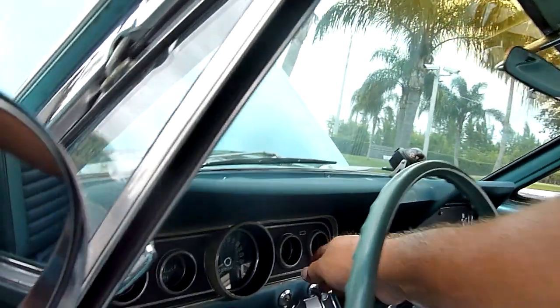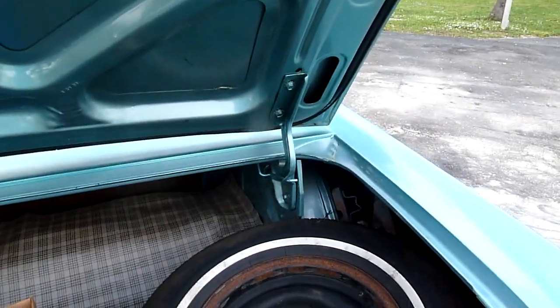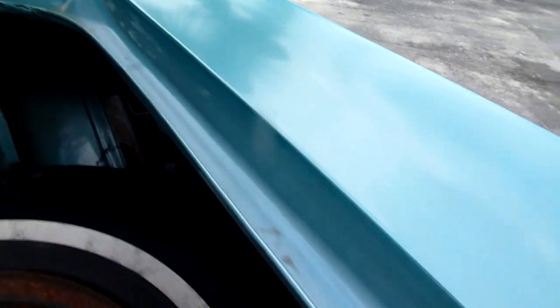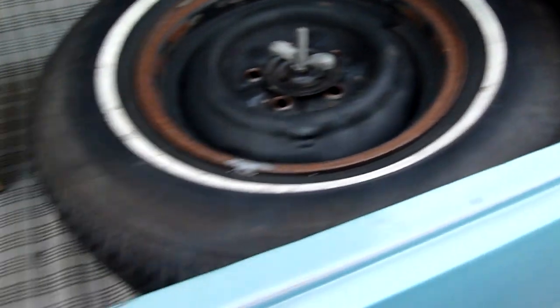Let me open up the trunk. I don't know about the tire, if that's an original tire for the car, but what I liked was the original seams. This is all original sheet metal in this car. No rust around that, you know, where they all rust. And it even had the original thing up there. And then underneath, looked beautiful. Hasn't been touched. Very, very nice.